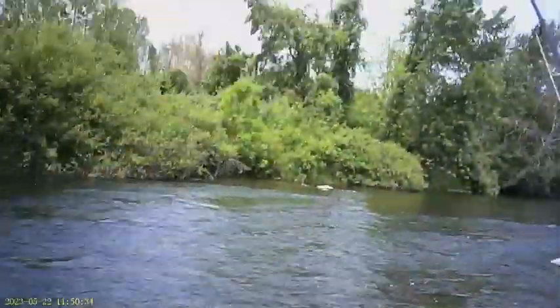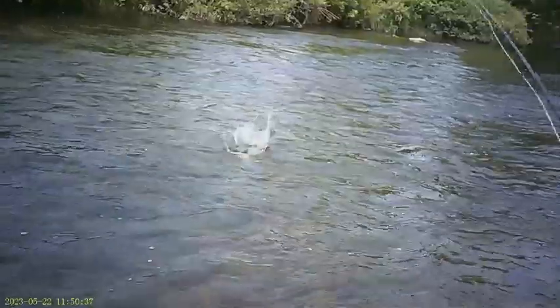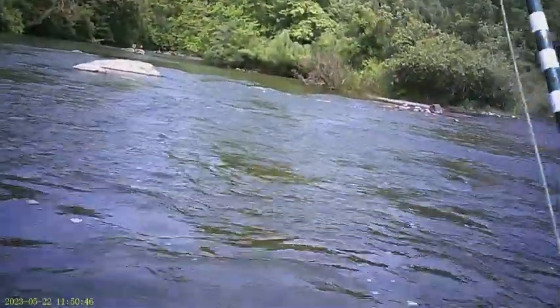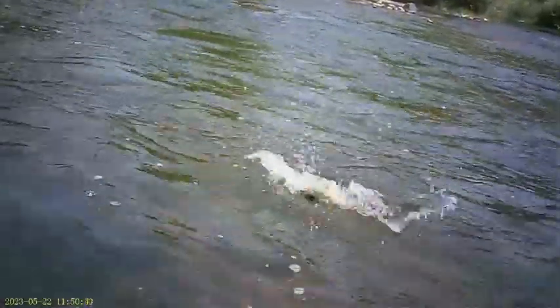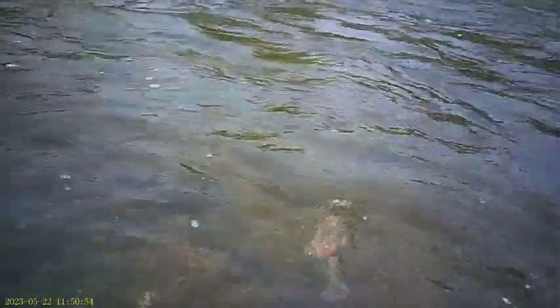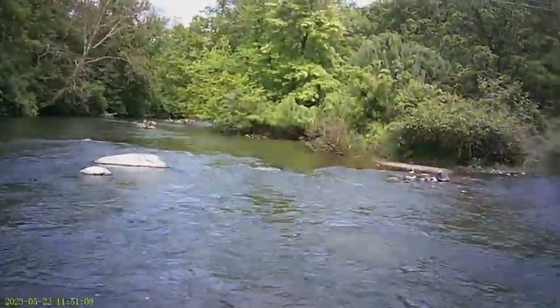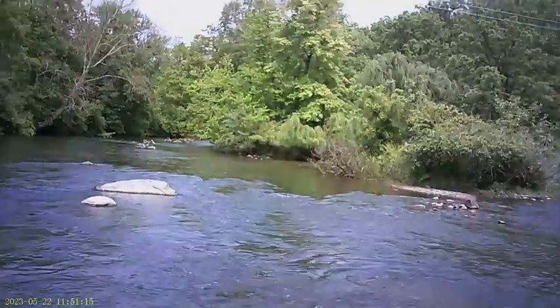Alright, so one popped up for the dry. There he is. Actually seems like a decent fish. Oh yeah. Come here. Oh, and he's off. Okay, well, I did get to touch him. I touched him. That counts. So, that was one. Not bad.